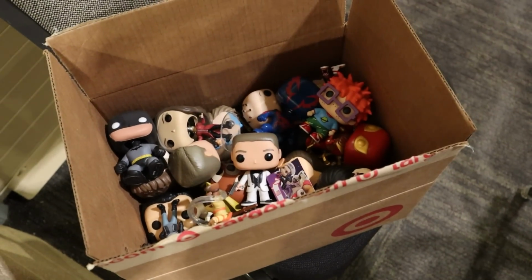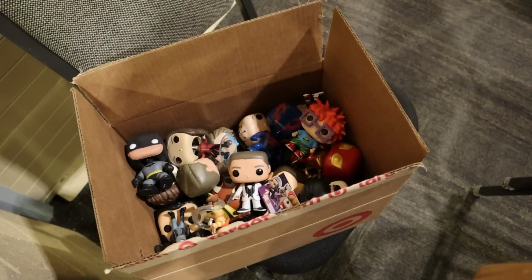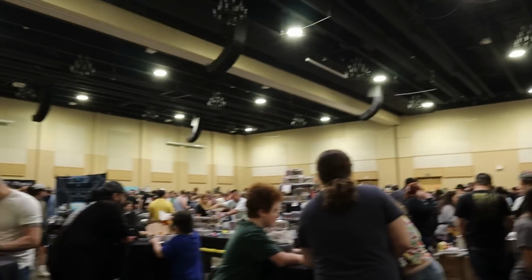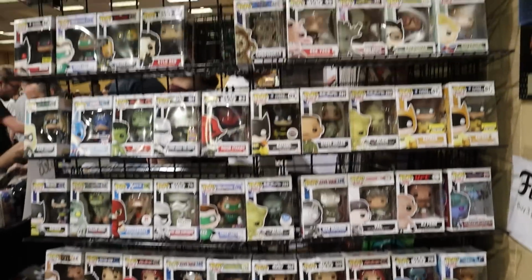A few moments later. Holy Moses, folks. I think I absolutely scored on this box of out-of-box pops, guys. 80 for everything here. And we've got some original, really good stuff in here. I can't wait to show off everything I got. I got rid of my box. I stored it at my friend Eugene's booth, but we came across some more pops over here.